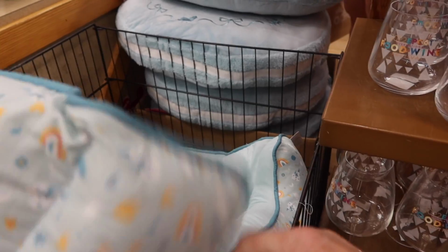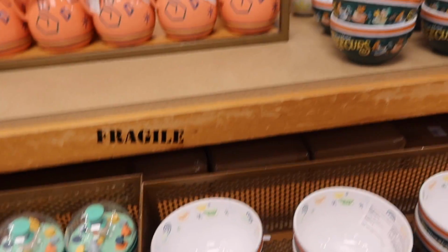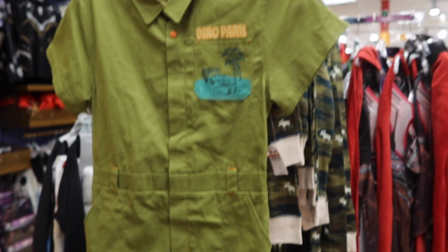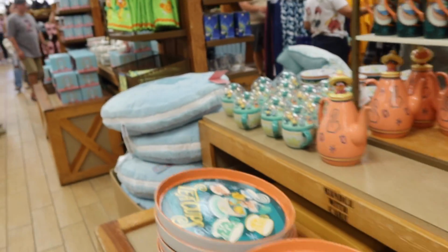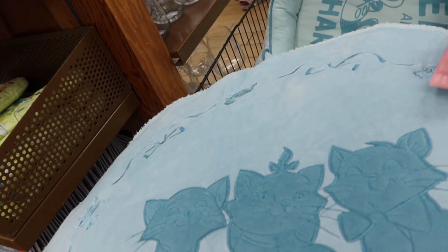Got the dog beds here for $25. Nothing new here. Here's this blanket again. It's $24.99. Dinosaur Park. This is new. But I also noticed that they have some costume dresses again. There's nothing really else new in this section. Dumbo planners are here for $13. And here's another bed, but this is more or less for a cat for $24.99.